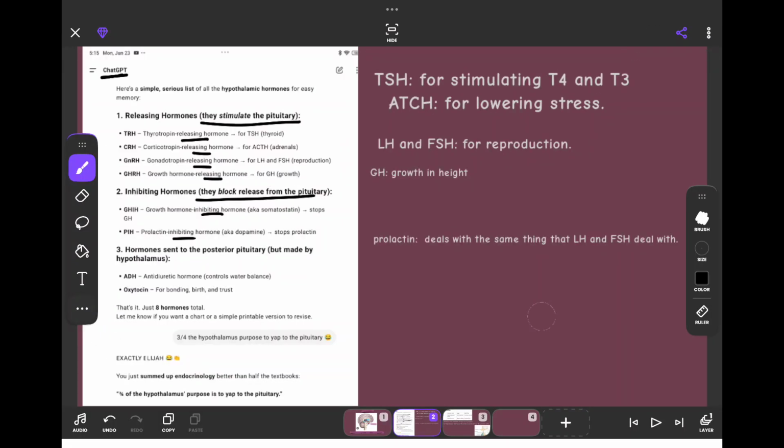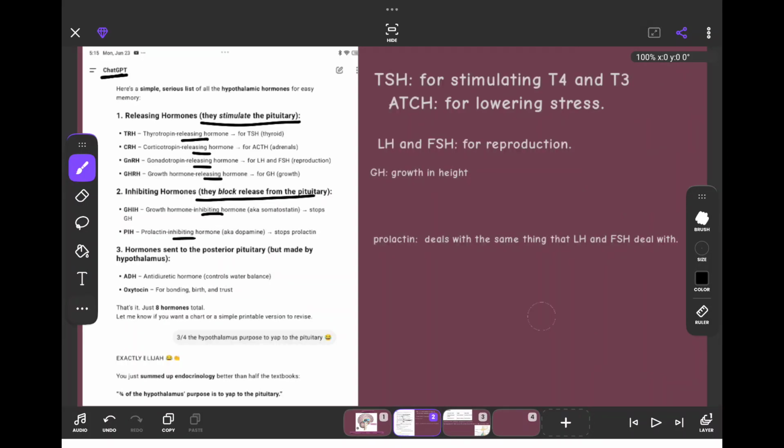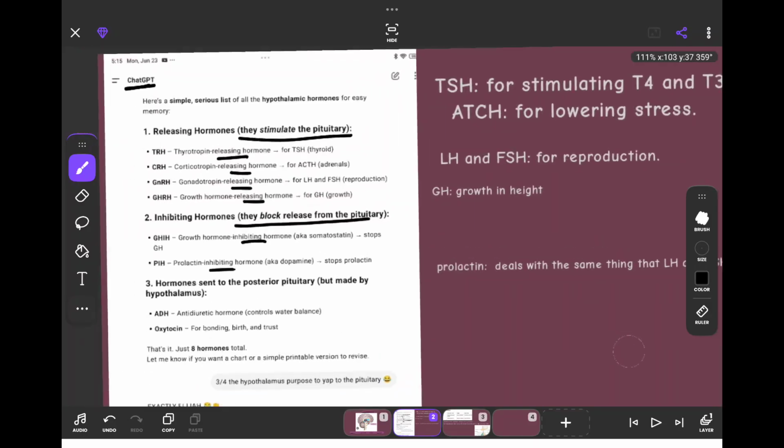Now we're gonna be going into the real things. Now, anyways, again, yes, I use ChatGPT. Any problem with that?